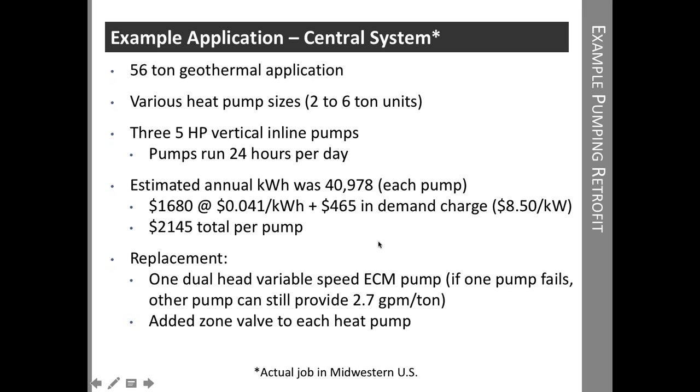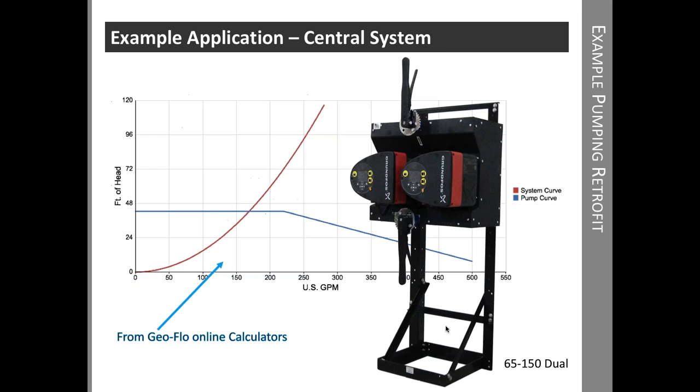So we looked at going in with ECM technology, but not only that, we didn't want this thing to run 24 hours a day. By looking at one dual head pump to replace these 3 5-horsepower constant speed pumps, we can still have redundancy and provide 2.7 GPM per ton, even with just one dual head setup. But the key here is we wanted to add a zone valve to each heat pump so that we allow this pump to speed up and slow down. And if none of the heat pumps are running, it actually turns off.